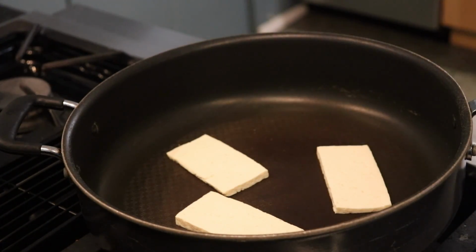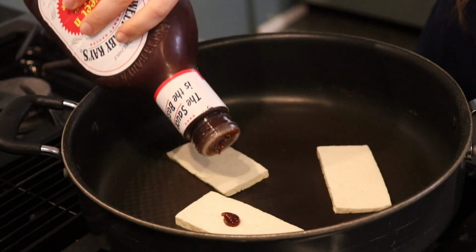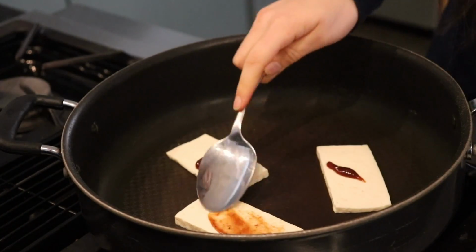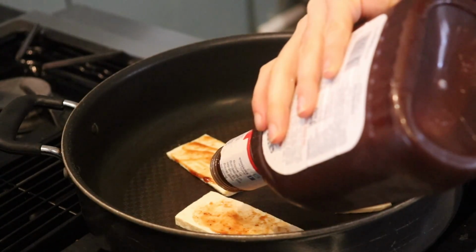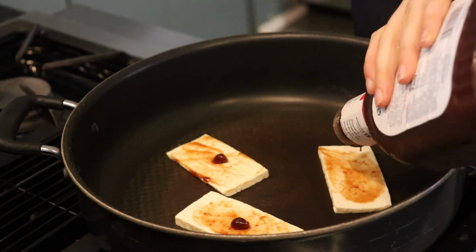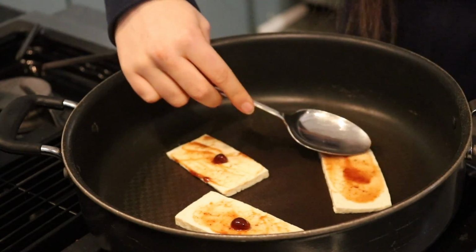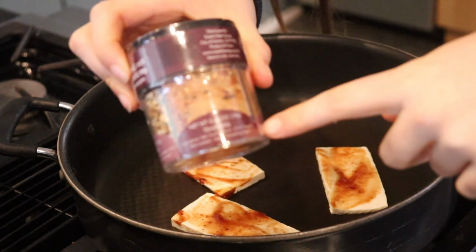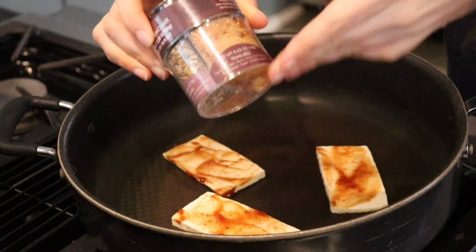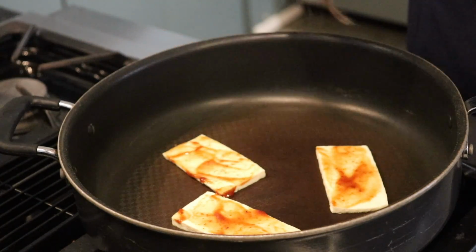I'll just add some barbecue sauce on now. I need more than that. And then I'm gonna cook this side, and then I'll flip it to the other side and add more sauce. I also just found this Texas barbecue seasoning, so I'm gonna use this too. So barbecue sauce and this, I guess.